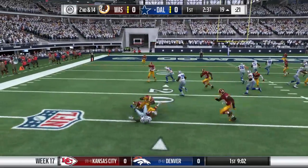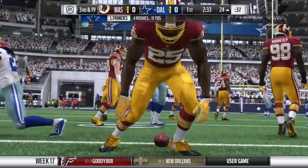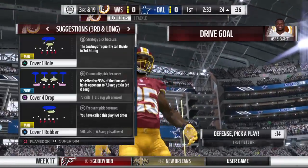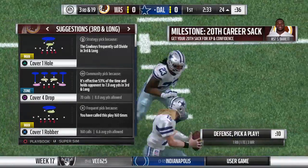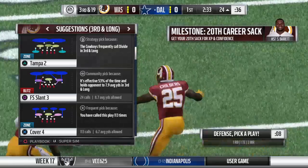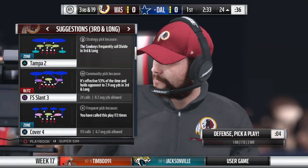Now a handoff here to his running back. And he will lose yardage and be backed up to the 24. And as we've seen throughout this season, it's no picnic trying to score touchdowns against this unit. They're ranked #1 against the run. But it's also difficult because it's not easy to throw the ball against them either.